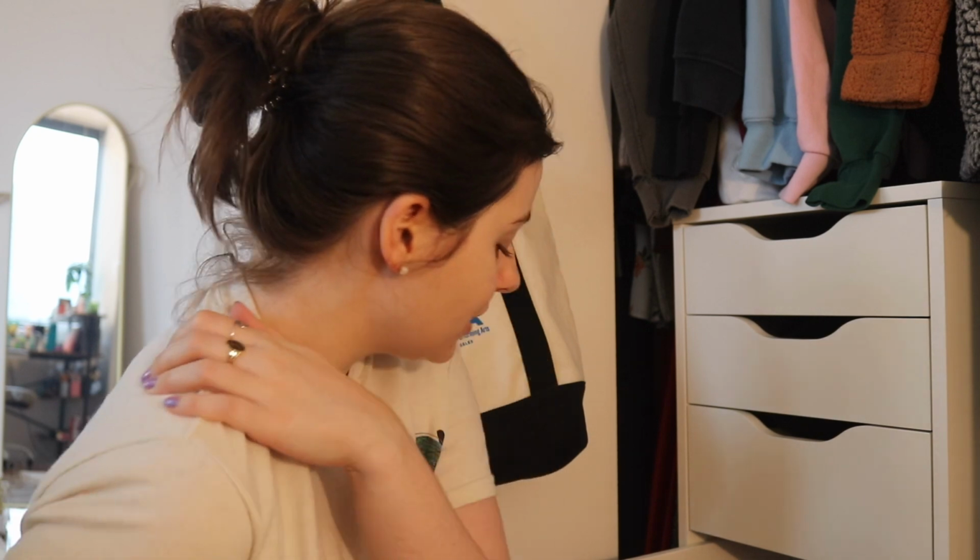Then I have this drawer, which you can see me open a little bit. There's a lot of stuff in here. But we're gonna start with foundations and concealers. Right now I have the Danessa Myricks Shimmy Skin Balm in the shade 1. I have been raving about this since I purchased it. It's probably my favorite foundation that I have in my collection at the moment.